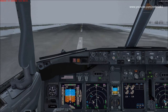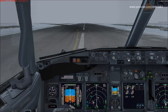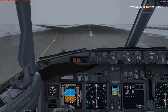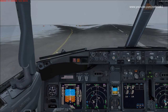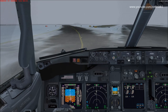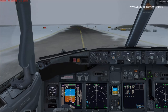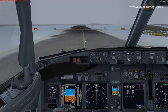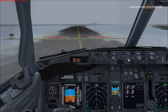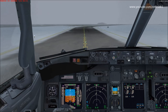Approach, good evening. Skipper 549 on 7150 inbound Melbourne. Good evening, 549. Proceed direct RTIP, descend level 70, expect 18 right. Descend level 70 and expect 18 right for Rebel. Okay, 549.